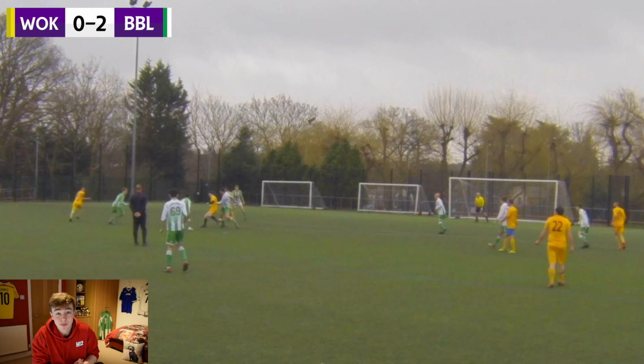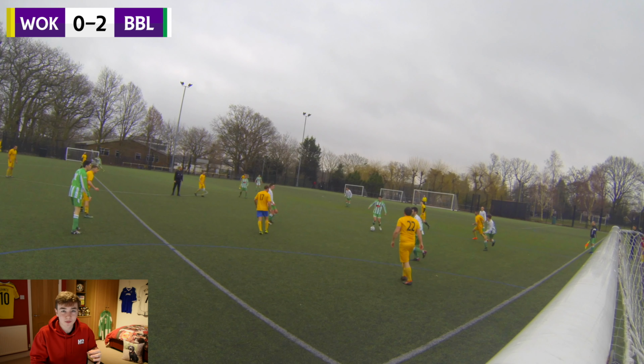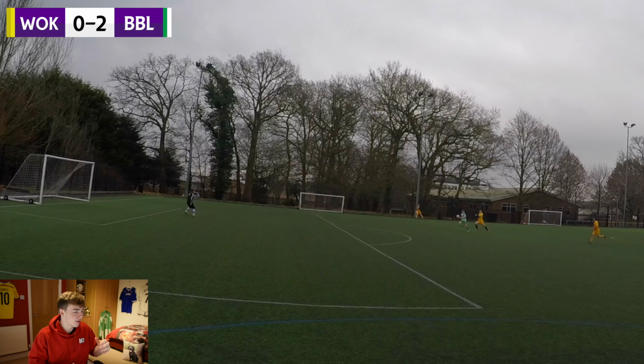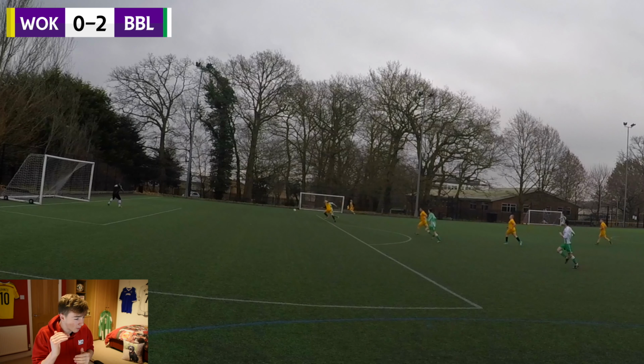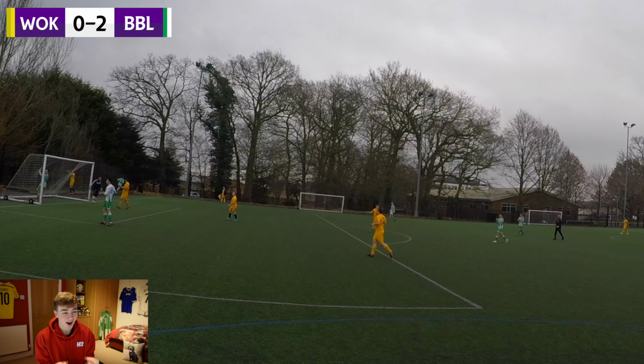Woking immediately coming out the blocks, getting into our box, taking the shot. Joff makes a good save to deny them. The ball gets won back by James and Henry. Harry Kay plays a delightful through ball to me. The ball bounced a little bit awkwardly at first. I'm forced a bit wide, and the keeper saves it.